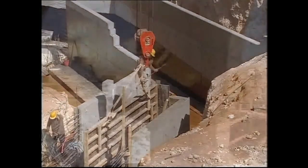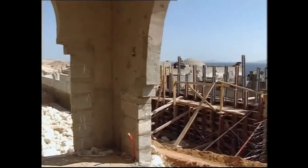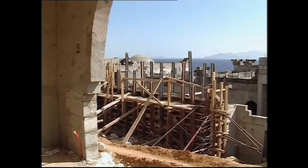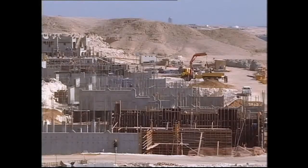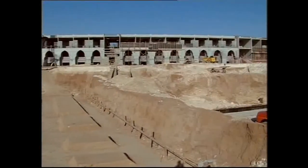In all, more than 122 kilometers of retaining walls, ranging between 3 and 8 meters in height, had to be constructed. Whilst the majority of these were freestanding, a number were integrated into the buildings themselves. In all, there are 5 discernible levels from the sea to the peak of the site.